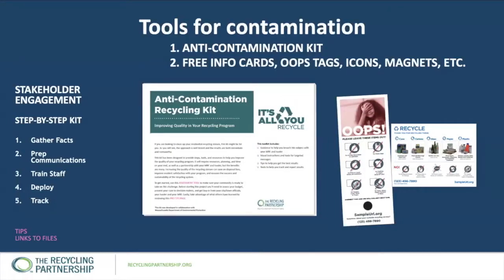So how do we do that? Well, the partnership has an anti-contamination toolkit on our website, and it is free to download. This kit is essentially your step-by-step guide to how you could develop an outreach plan for your community, prepare your communications and your media, develop a staff and a team around you that will go out and inspect recycling carts and tag carts for contamination, and deploy your anti-contamination kit. But it also helps you with resources in terms of tracking, because we want to make sure that if you're going to be doing this tagging program with rejection, that you track it, so that way we can see the effective change that is being done.